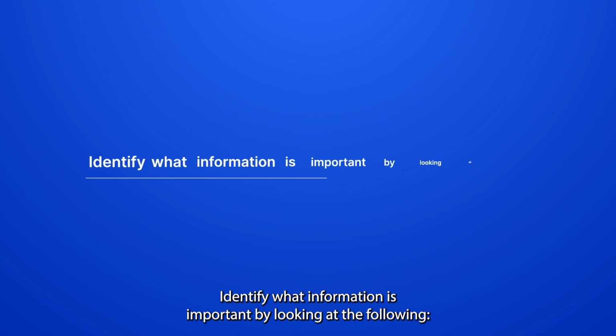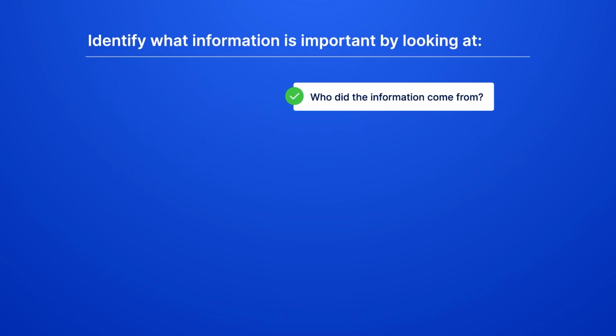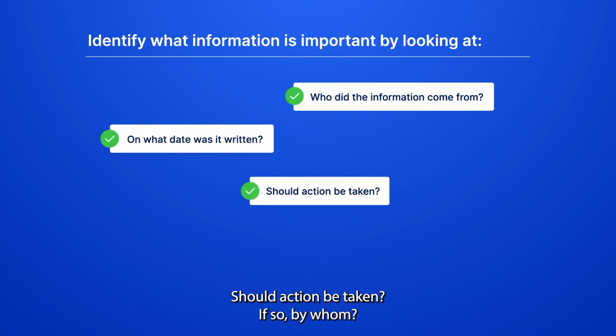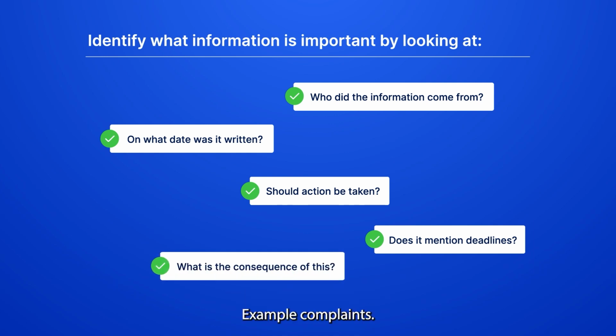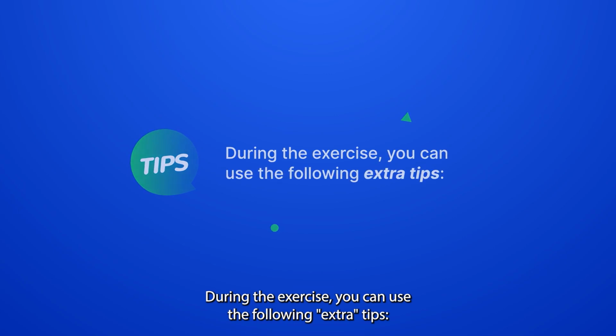Identify what information is important by looking at the following: where did the information come from? On what date was it written? In other words, is it still relevant? Should action be taken? If so, by whom? Delegate tasks if necessary. Does it mention any deadlines? What is the consequence for the organization? Example, complaints.